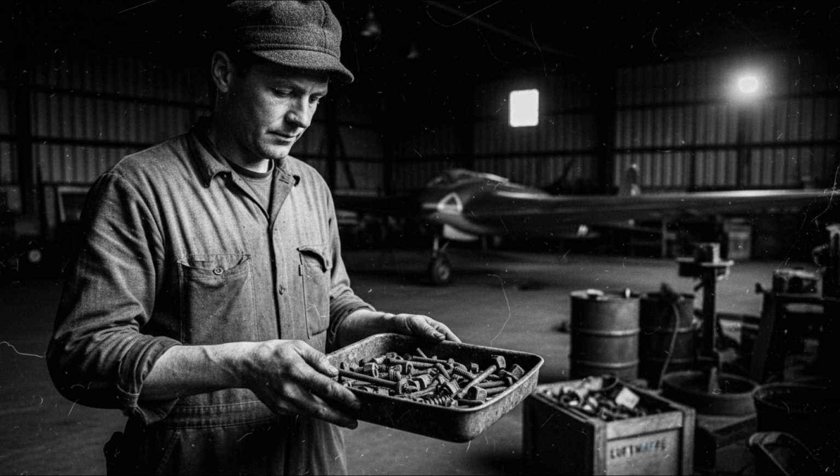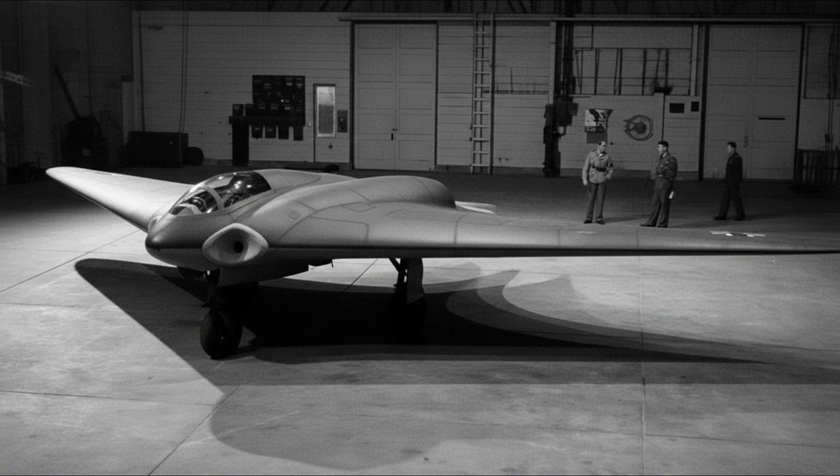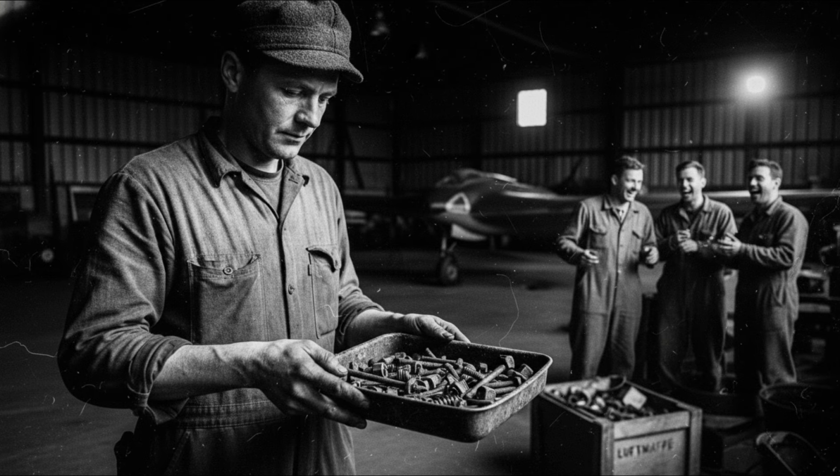Second, the operation's success depended on the enemy's assumption that their supply chains were secure. Once the Germans suspected sabotage, they implemented inspection protocols that reduced, but didn't eliminate, the operation's effectiveness. The lesson: supply chain exploitation works best when the target doesn't realize it's being targeted.